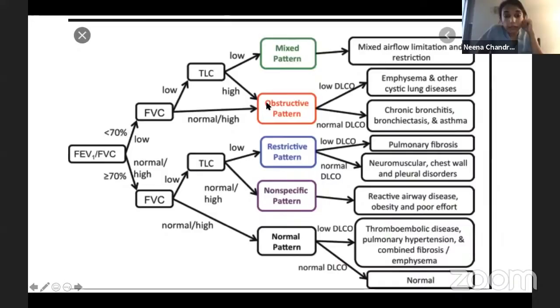And this is because if you have COPD, you're going to have air trapping. If you have an obstructive process, you can't get air out. If you think about it, what is COPD? Chronic obstructive pulmonary disease. So they have problem exhaling their air. So if you have problem exhaling your air, the air will be trapped. You'll have air trapping is what we call it. And then that's why your total lung capacity will be high compared to somebody who has restrictive, who can't expand.